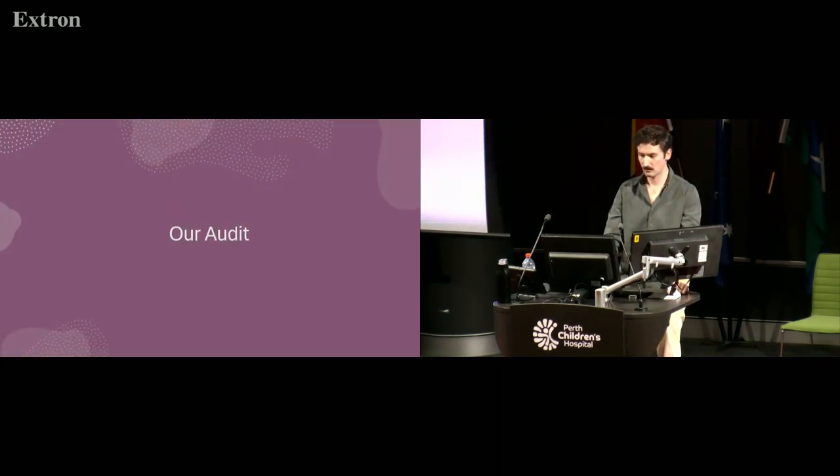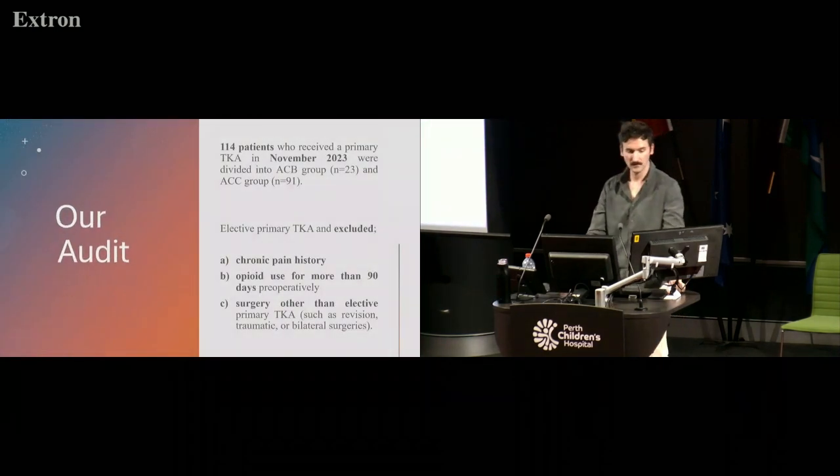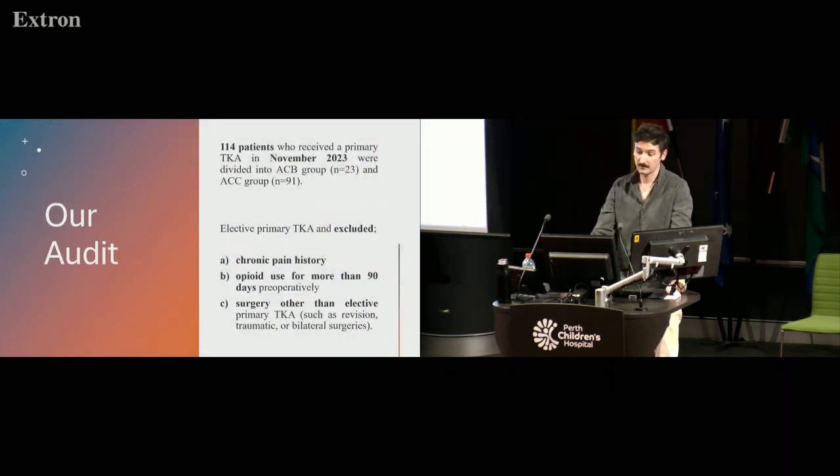So what about our audit? Thanks to the efforts of Sinead O'Leary, we were able to capture a lot of patients for 1 month of data collection, and also thanks to the physiotherapy and APS teams. Amongst that, we were able to capture 23 single shots, as well as 91 catheters that were done, reflecting the preference for catheters at Hollywood.